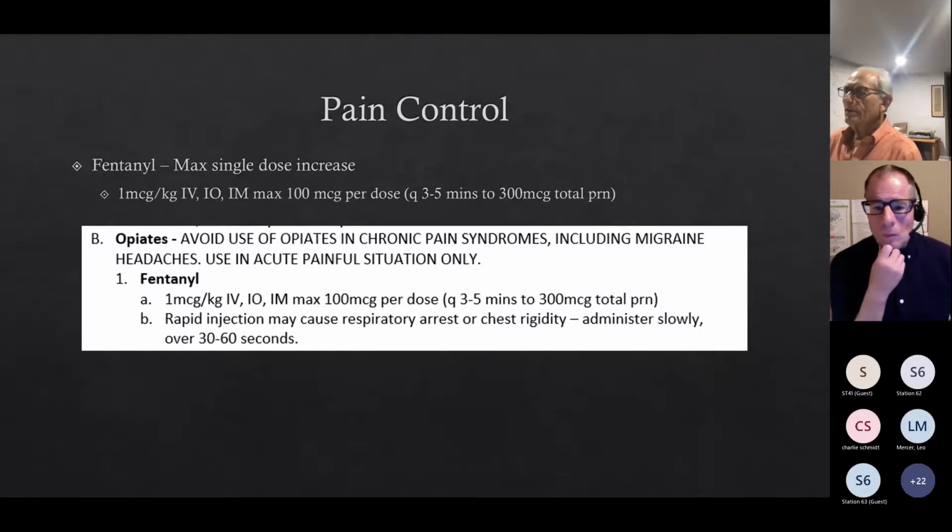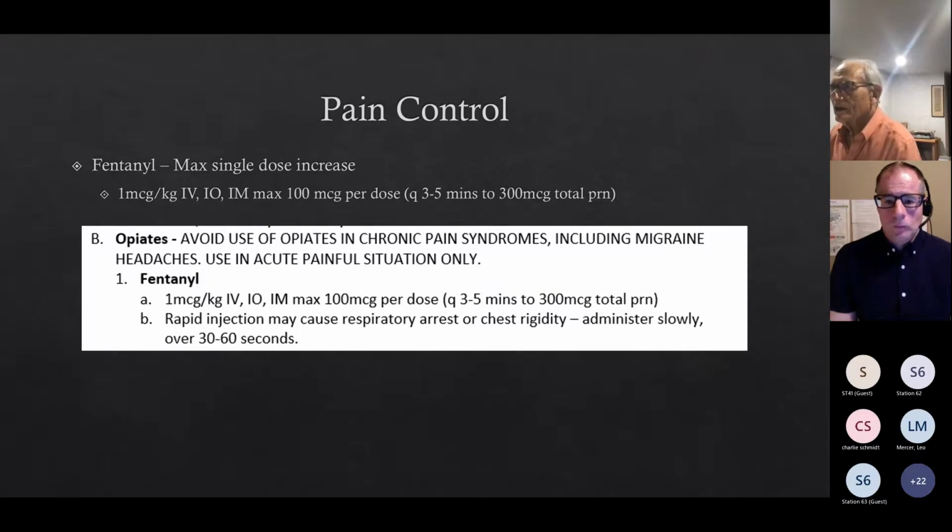Now remember, in certain situations you may want to reduce the dose of fentanyl, like older people, I mean really older people, frail people, very little people. But of course, if you're dosing it by kilogram, that's much safer. Fentanyl can cause some slight decrease in blood pressure, but not as much as midazolam, for example.